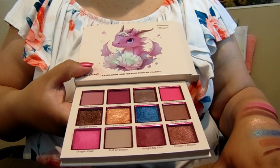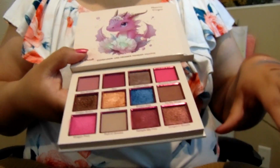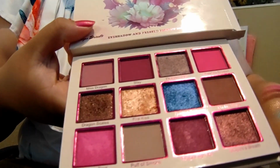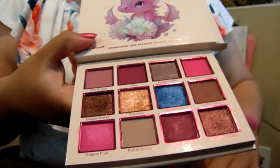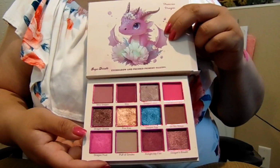The reason why it's in the middle is because initially I didn't like it, but I did end up liking it. However, I'm still not super impressed with the formula, but I will be keeping it. I do think overall it's a good little travel palette to have with pinks. So this one is in 3rd place this week.